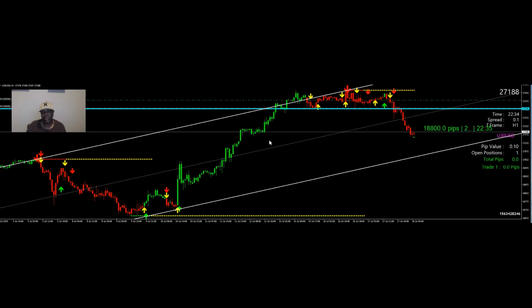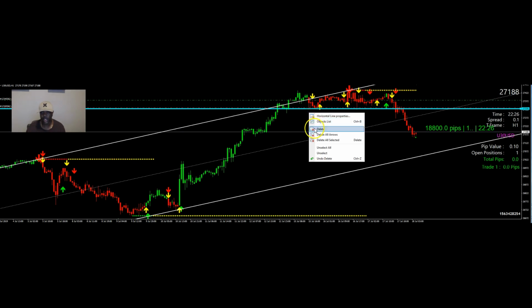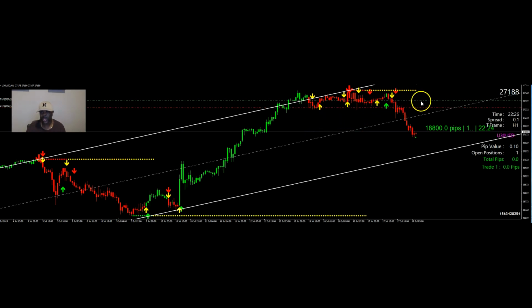Now, a protective order is a way of protecting your profits. Okay, let me show you what I mean. I'm going to delete that line. As you can see, here's my entry right here, here's where I got in. So even if the price comes back up and hits this line, I still made some kind of money between this line and here. So I'm never going to lose all my money.